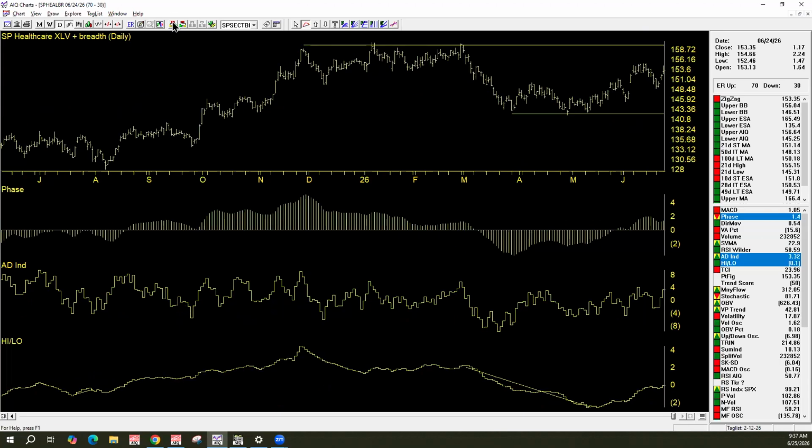Now healthcare. I mean, look at this. It's the triple topping area over here. Bounce back down, same sort of triple bottom back here. This has been moving up in a very easy sort of wave pattern to the upside. A little bit of gap here, a little bit of gap there.